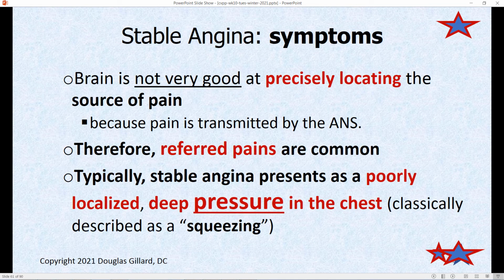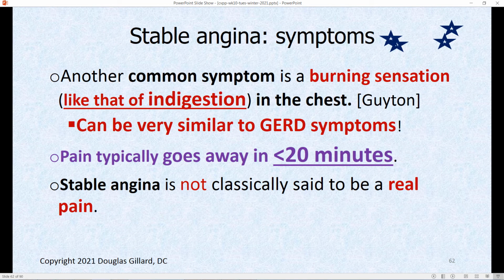The symptoms, again, the brain isn't good at feeling where the pain is, so it could be referred to any of those places we talked about, down the arm, to the jaw, to the throat. And sometimes the patient can't put a finger on it. The pain feels vague and jumping around. It's not real precise. It's poorly localized. But it can be a squeezing type of pain as well, but not like the elephant on the chest. Some people get a burning pain, so it's mixed up with GERD.